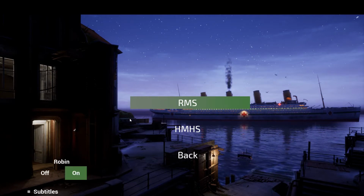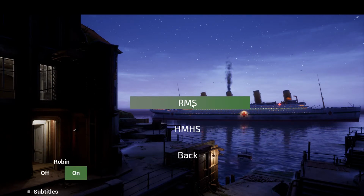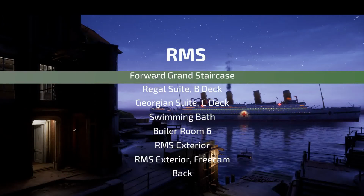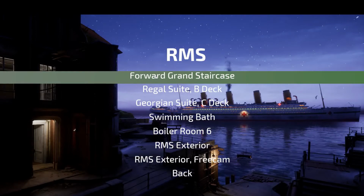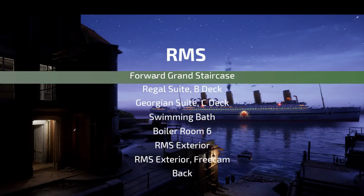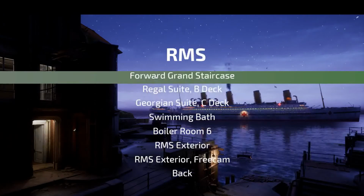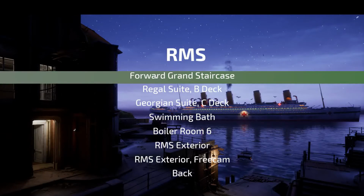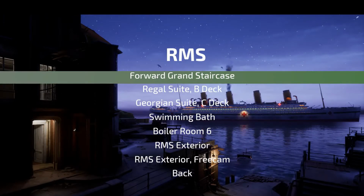Toot toot, young man. Turn on Robin. So what we'll do is we'll do the forward grand staircase in RMS mode and then see the differences of what the grand staircase looks like in HMHS mode. Okay, here we go without further ado.